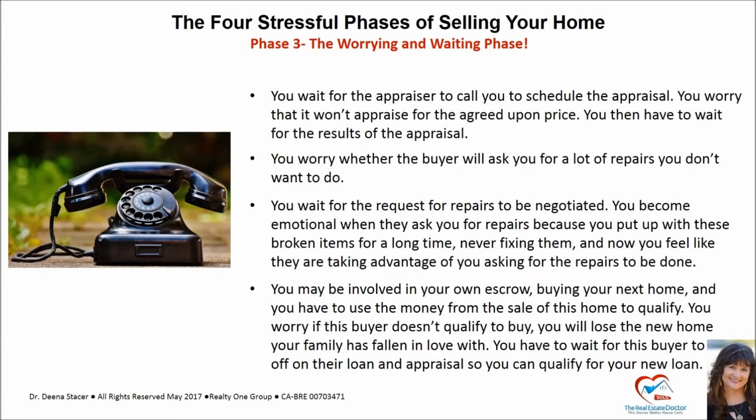You wait for the appraiser to call you to schedule the appraisal. You worry that it won't appraise for the agreed upon price. You then have to wait for the results of the appraisal. You worry whether the buyer will ask you for a lot of repairs you don't want to do. You wait for the request for repairs to be negotiated.